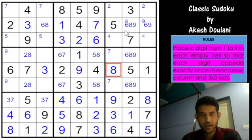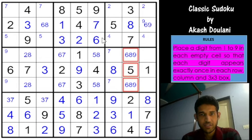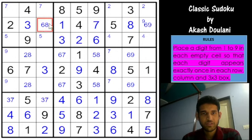This 8, you can get an 8 here using classic, so that gives an 8 here, which means these two cells are 6, 9 now. They can't be 8, so we have a 6, 9 pair. So this 8 resolves the 6, 8 here, so this is 6, that's a 9.